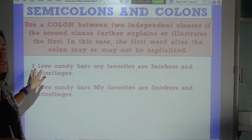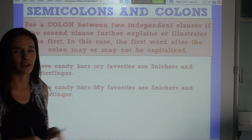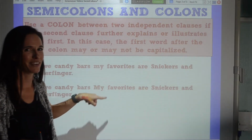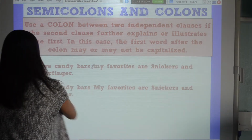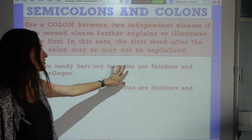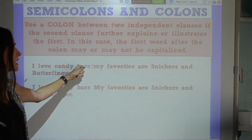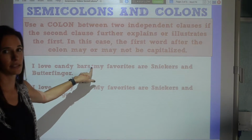So for examples, I have, I love candy bars. My favorites are Snickers and Butterfinger, which is true. Bonus stamps if you bring me Snickers or Butterfingers. But I can put a colon right here because I'm connecting these two independent clauses. I love candy bars: my favorites are Snickers and Butterfinger. This clause is illustrating or bringing more meaning to this clause, so I can use a colon to separate them.